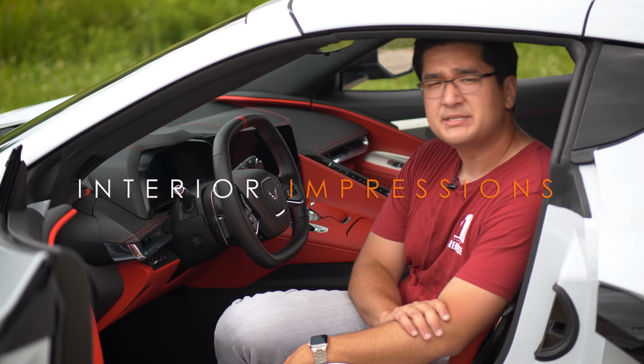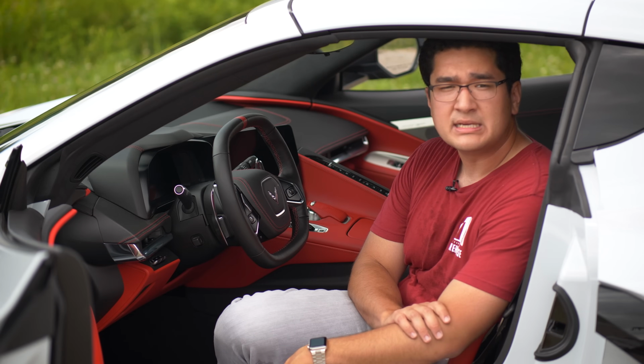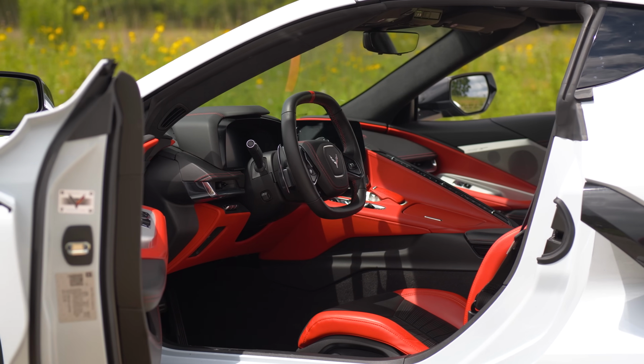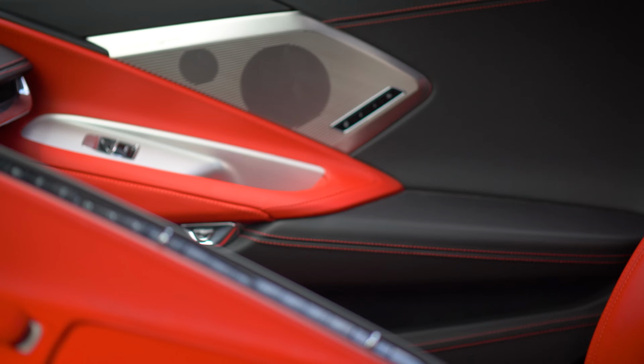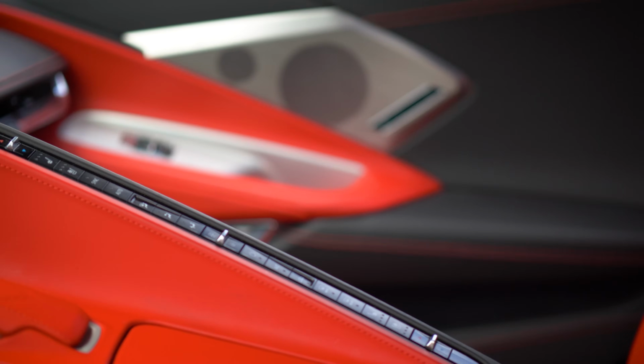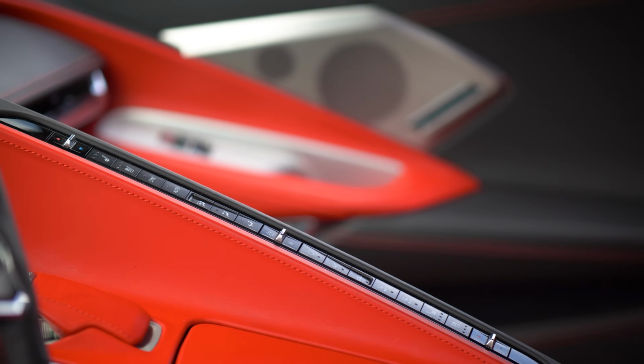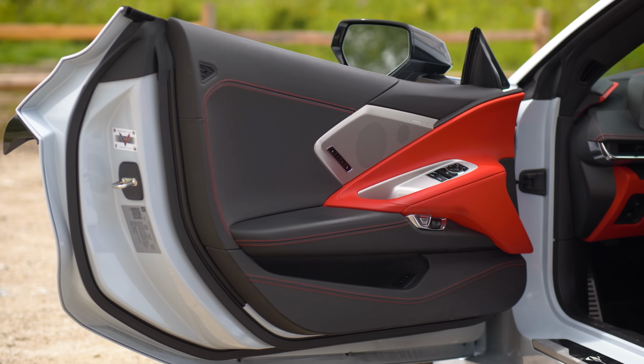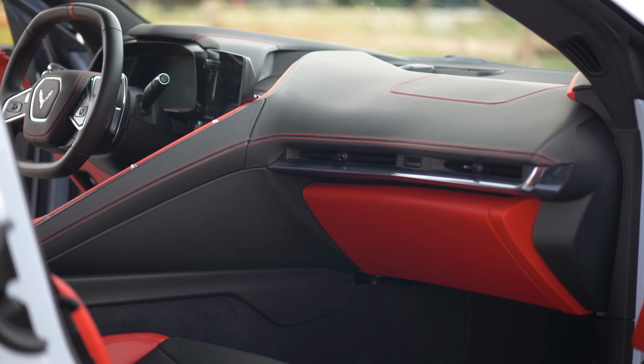The 2020 C8 Corvette. Now, if you're coming from a C7 like me, you're gonna be blown away by this cabin. Hell, if you're coming from any car, you're gonna be blown away by this cabin. It is extremely impressive. GM has in many ways reached their mountaintop. This is the nicest interior they've done in the last 30 years. Now, let's talk about the engineering before we get into the ergonomics and electronics.